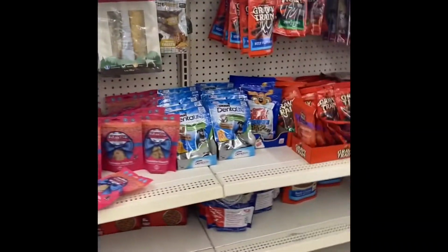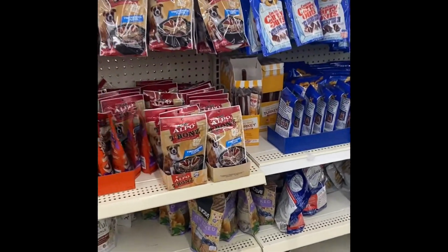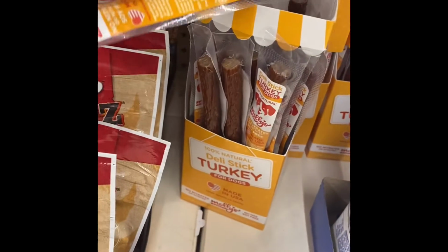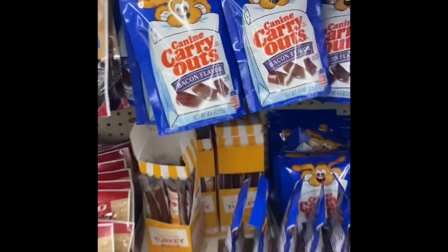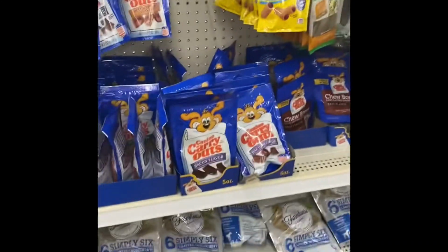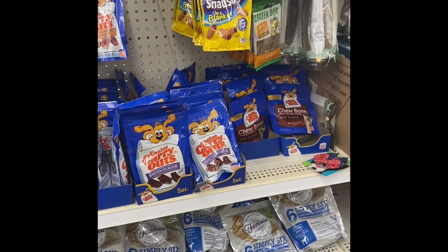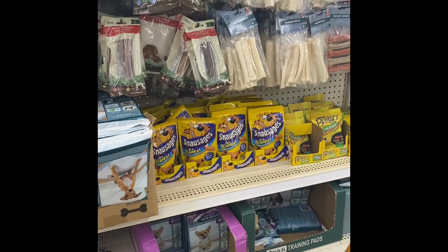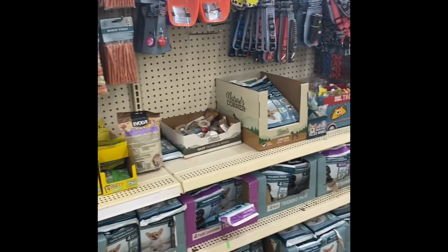So we're gonna walk down here. I haven't seen this before. I wonder if my dog would like that. My dog is the weirdest dog ever. He does not eat treats, and he is the weirdest. I just don't even know.